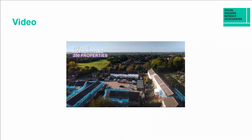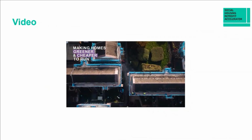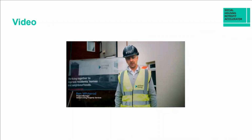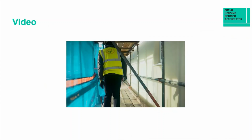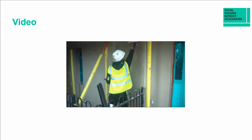We've been appointed by Clarion through the partnership to complete 250 retrofits to a various number of properties in Clarion stock. The 250 is split between two regions. We've got South region and South London.